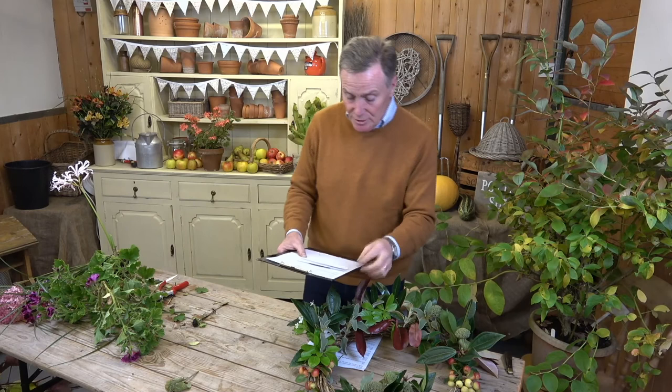Put lime on the ground. It doesn't like limey soil, club root. So put lots of lime on the plots February time before you plant out in the spring, or consider growing in some raised beds with some fresh soil. So good luck with that.